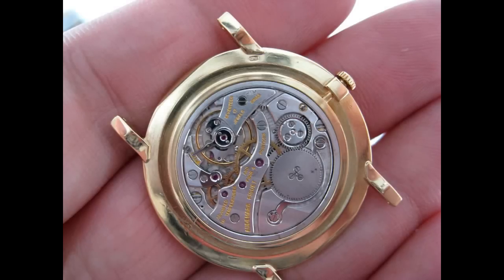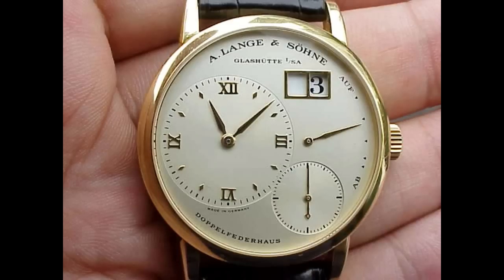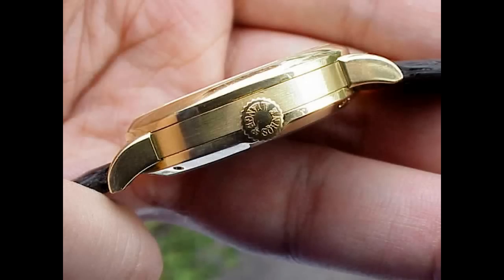The movement in these pieces, Audemars Piguet, attention to detail again is first class. It's not just the Swiss who've done this. Lange, with the Lange one that you can see on the screen here. This is a piece of work that can be compared to a piece of art. And the attention to detail on this Lange here is amazing.